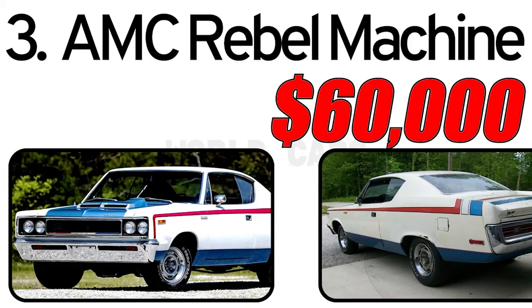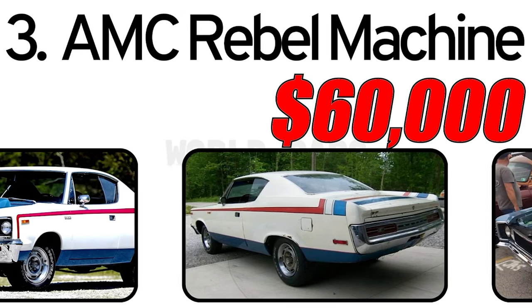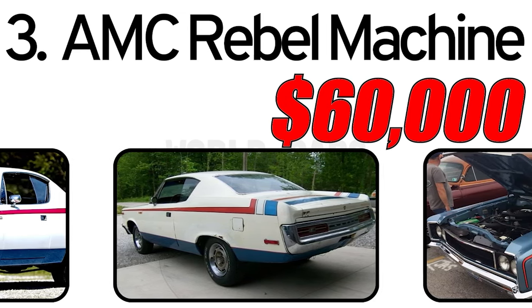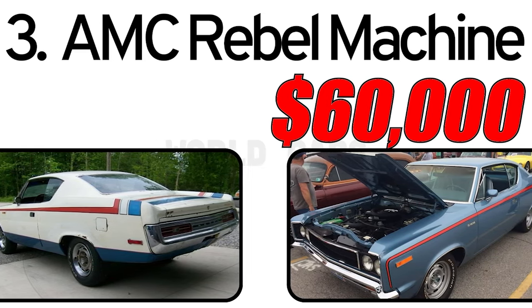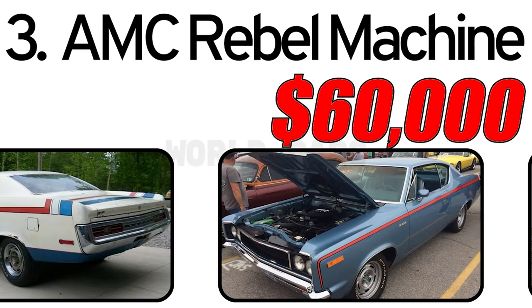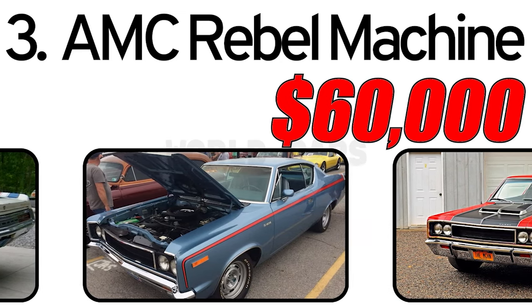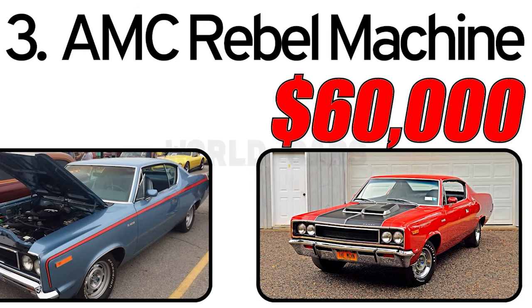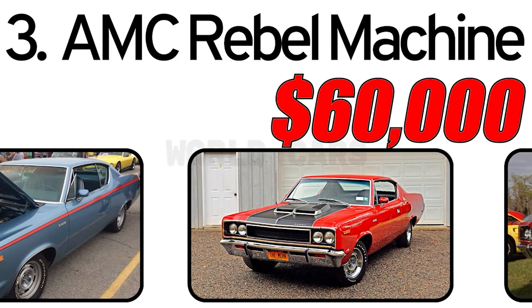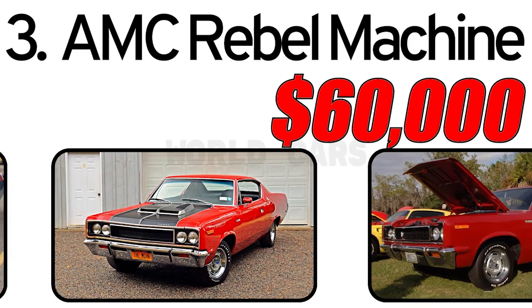Number 3, 1970 AMC Rebel Machine. The Rebel was the ideal base for a true muscle car, but just before 1970, a supercharged version was launched called the Machine, powered by the company's largest engine. It developed a compression ratio of 10.0, maximum power of 340 bhp, a maximum torque of 581 Nm, and it accelerated to 100 km per hour in 6.5 seconds.